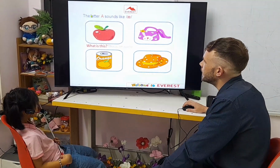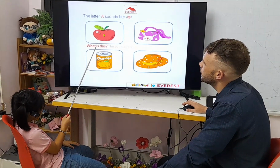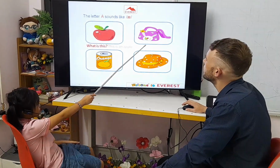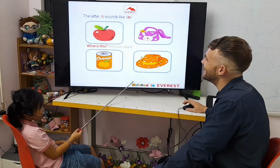Let's start with letter A. The letter A sounds like ah. So what is this? This is an apple. This is a bag. This is a can. This is a hat. Okay, this is a hat.